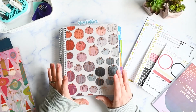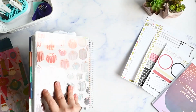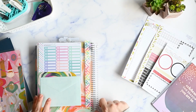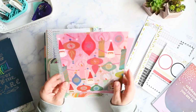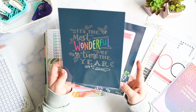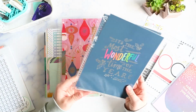Let's change the cover first. I've got two cover choices here. And I know which one I'm gonna go with, just because, but I thought I would show you both because it's fun, why not? So this is one of the new covers, and I'm going to use this one this month. I also have this one, which is one of the older ones, and I love this one. There's still an old sticky note on here. I love it, it's so pretty.